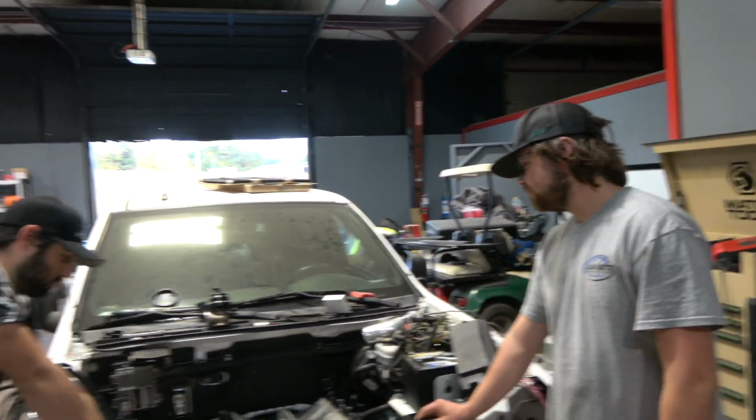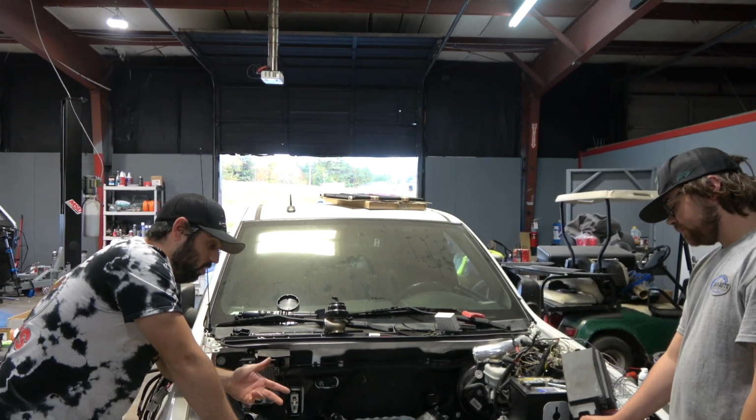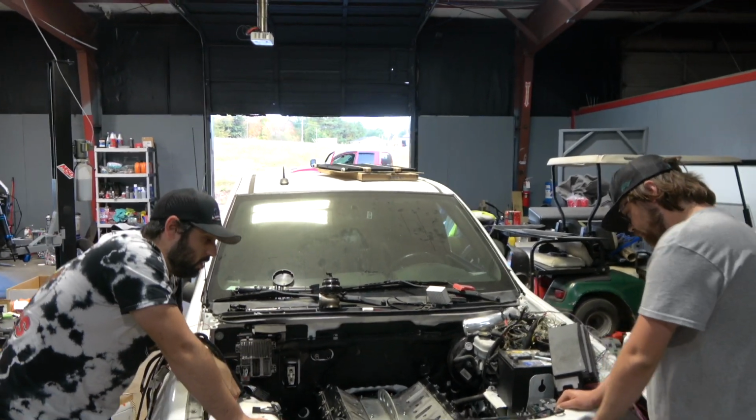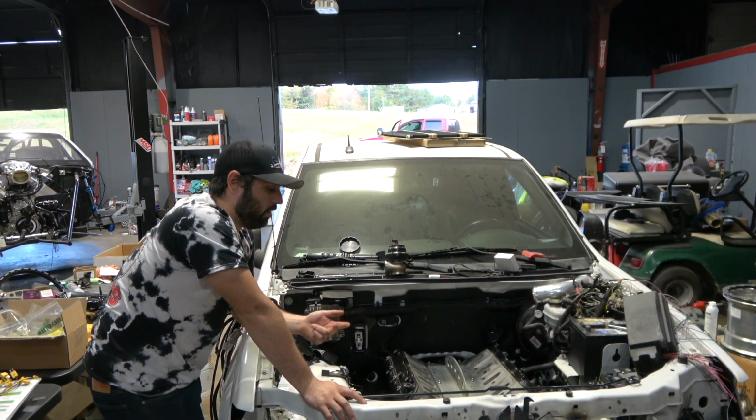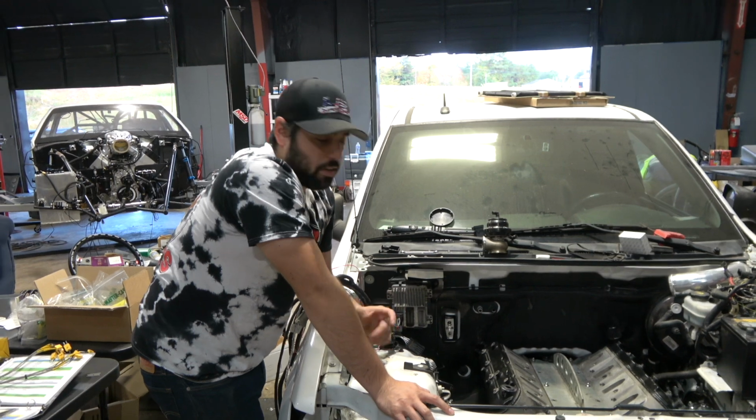So this thing's going to be a daily driver, so we're like, oh, this is perfect. We'll just do some daily driver stuff with this. And we're hooking it up with AC and power steering and, right up the MJS street car alley.